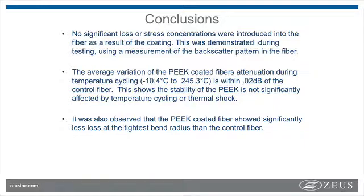Using a measurement of backscatter pattern in the fiber, testing demonstrated that there was no significant loss or stress concentrations introduced into the fiber as a result of the coating. The average variation of the peak-coated fiber's attenuation during temperature cycling is within 0.02 decibels of the control fiber. This shows the stability of the peak is not significantly affected by temperature cycling or thermal shock.